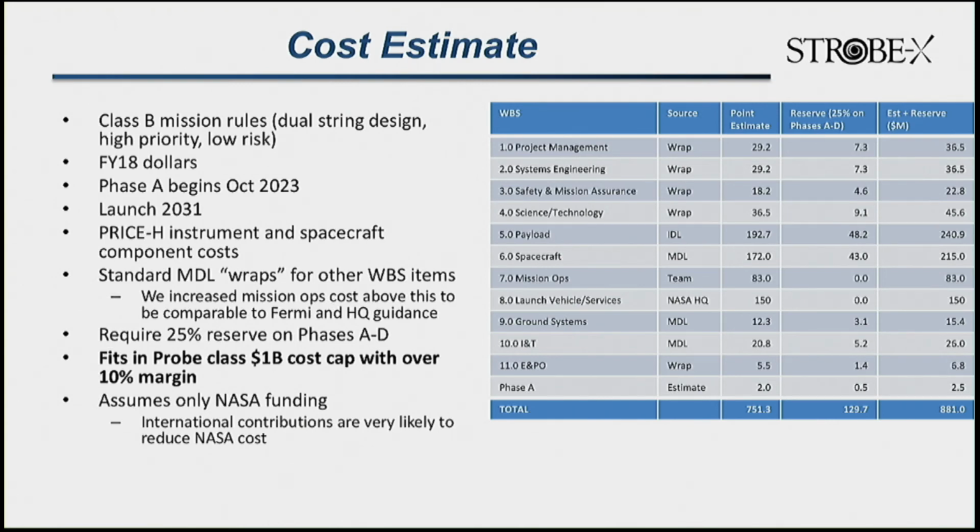So putting that together with the estimates they did, plus these wraps that they traditionally include for things like project management, which you don't cost out line by line, you give it a percentage of the total budget. We all add up, with 25% reserves on everything which is required, to $880 million, which gives us more than 10% margin under the $1 billion cost cap. And it's very important that this includes only NASA funding. We're assuming completely conservatively that NASA is paying for absolutely everything on this. That's incredibly unlikely to be true in the end because a lot of this technology we developed with our international partners, very, very likely they would provide an instrument or provide the detectors free of charge, in-kind contributions to the mission, and that would reduce NASA's cost.